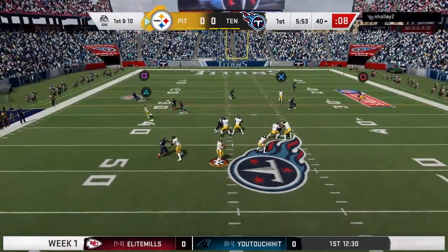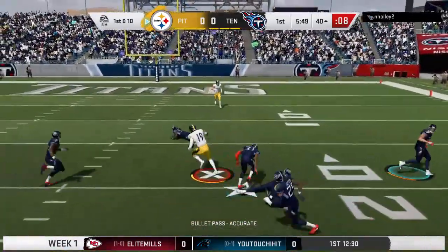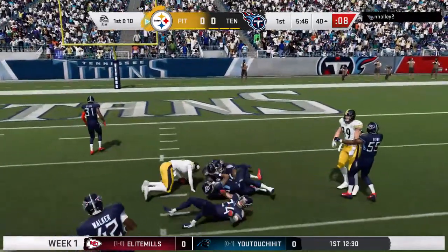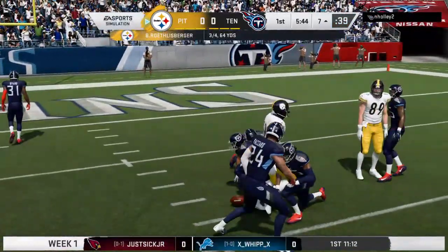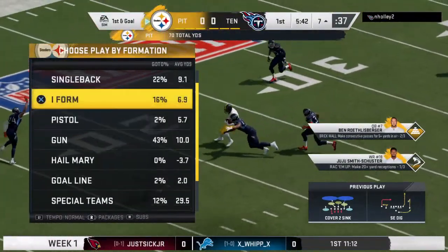From the gun, it's Roethlisberger. He'll find Juju Smith-Schuster. And finally, down he goes as they work it inside the 10 to the 7. It's a gain of 34.